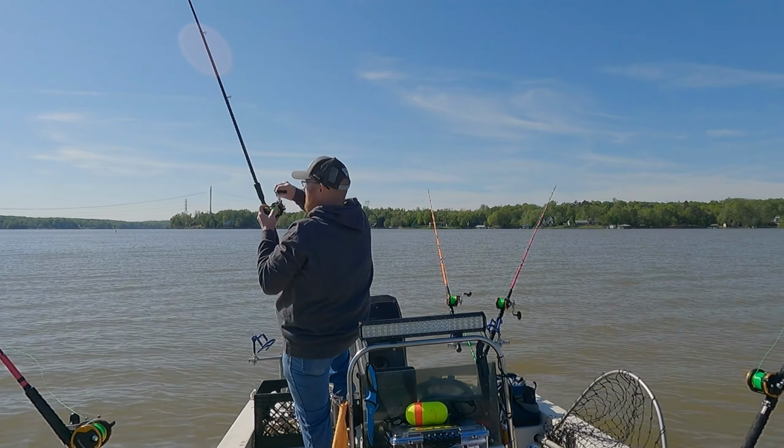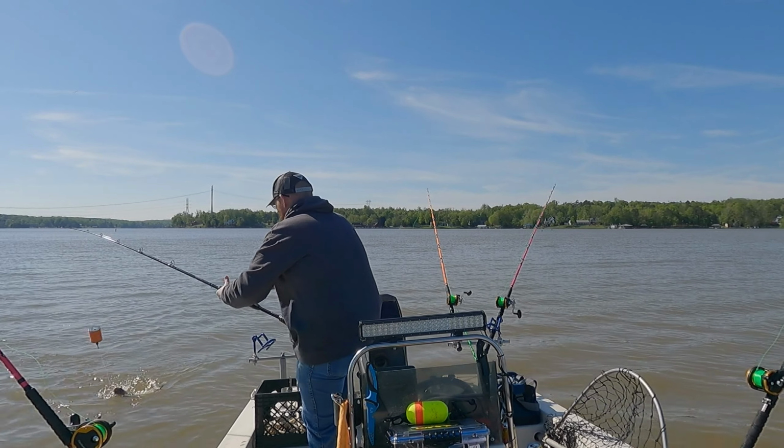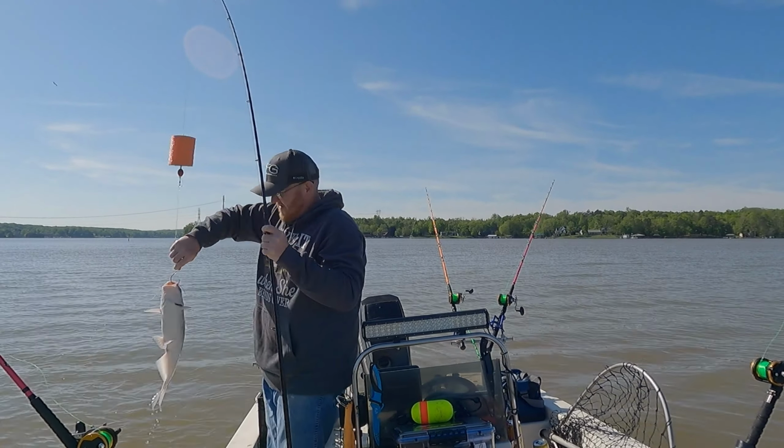Yeah! He don't feel very big, but he's not very big, but it is on my homemade slip float rig. I make these myself. That's pretty cool. That's the first one I've ever caught on that.